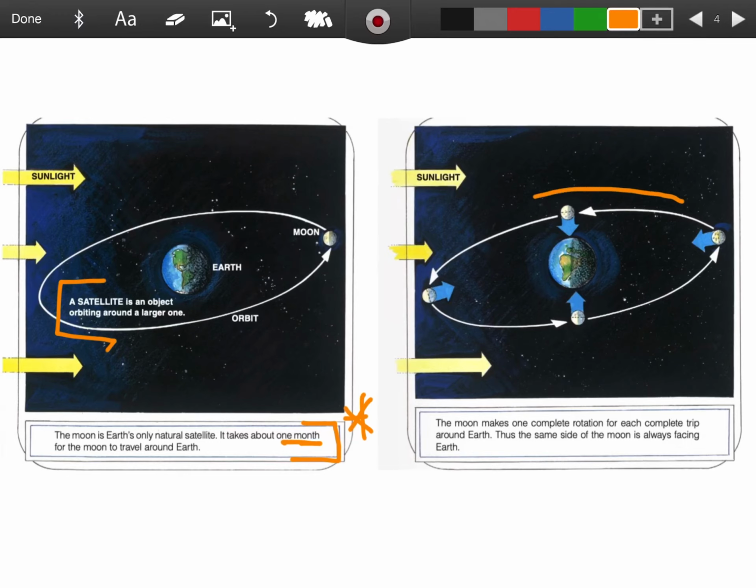You can follow around and see Earth's rotation, and the moon's rotation around the Earth. I think I'm going to put a little star right here too. There's some really cool facts here. I want you to pick one thing that you've learned from this page, pause the video, and write down one of your facts.